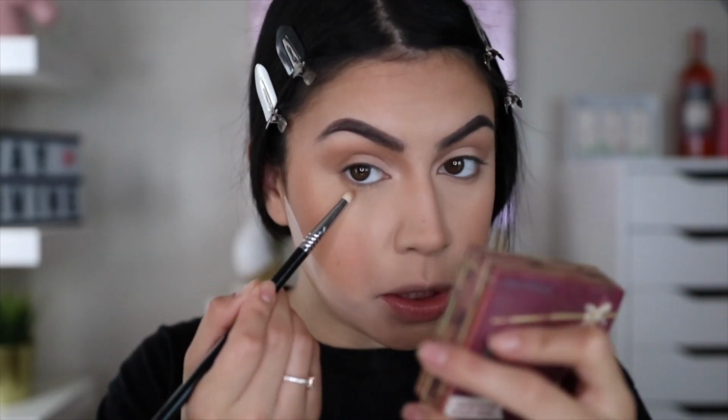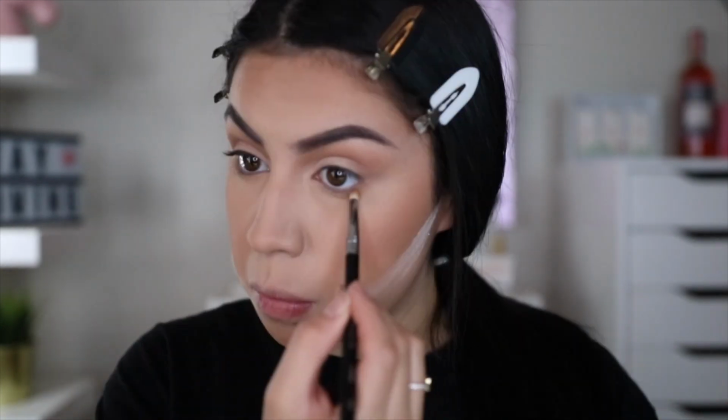Okay, so now I'm taking a pencil brush and just grabbing some more of the Hoola bronzer and putting it on my lower lash line. Okay, so that's pretty much it for the eyes. You guys see how easy that is?